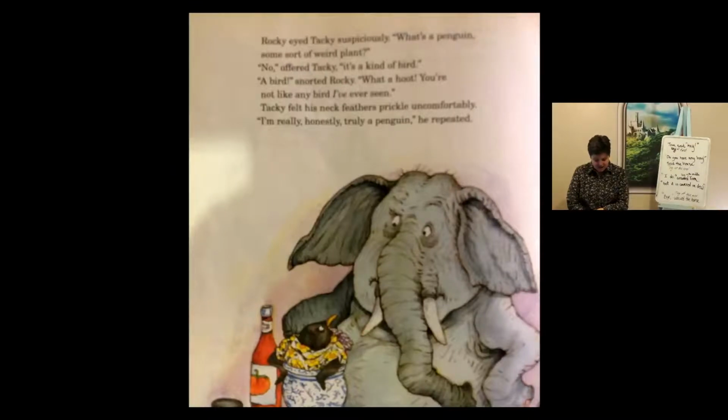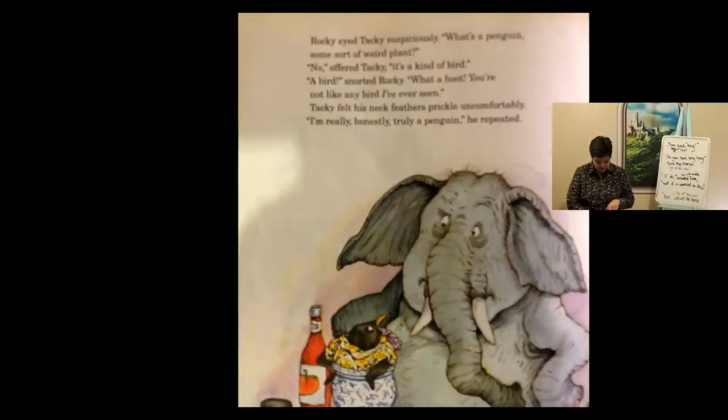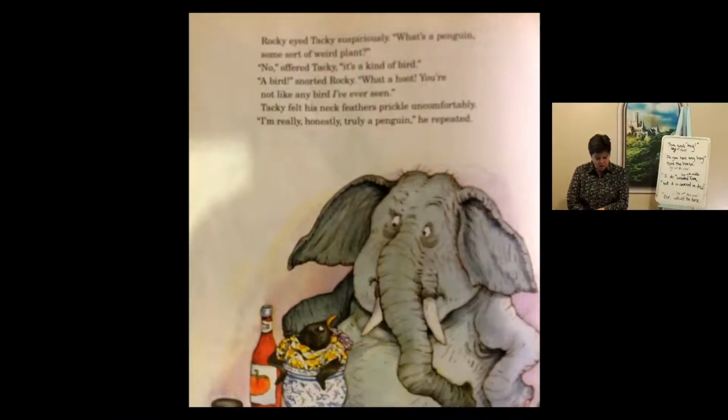Rocky eyed Tacky suspiciously. "What's a penguin? Some sort of weird plant?" "No," offered Tacky. "It's kind of a bird." "A bird?" snorted Rocky. "What a hoot! You're not like any bird I've ever seen." Tacky felt his neck feathers prickle uncomfortably. "I'm really, honestly, truly a penguin," he repeated.